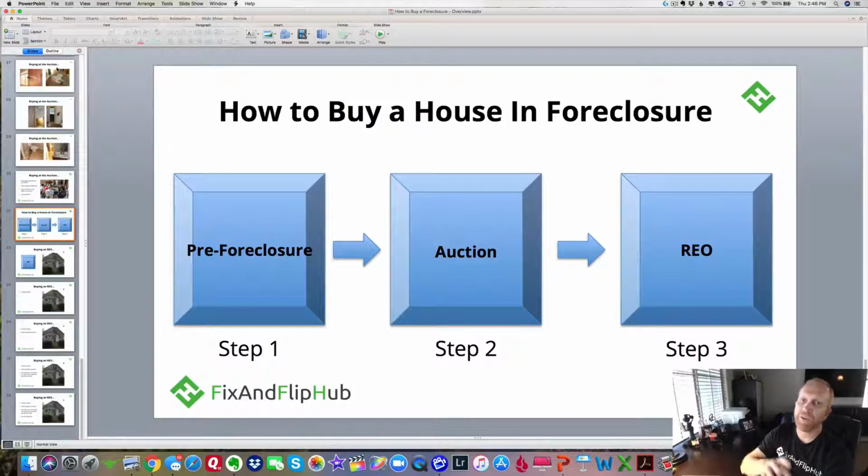Again, this process varies from state to state, county to county, so you want to look into how it works specifically in your area, in your city, your state. But that's really step 2 of the foreclosure process.